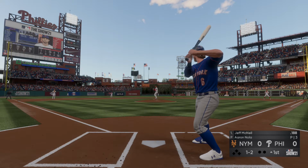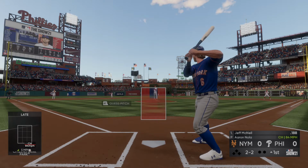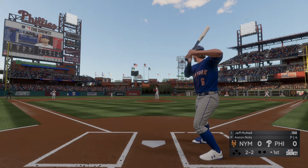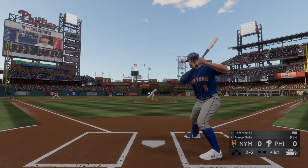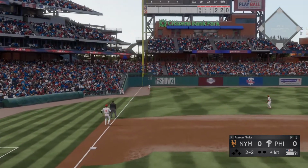The 1-2. Misses for the second ball. Well, the key for him on the mound is to keep the ball down. Certainly, hollow of the knee or lower. Sinker changeup guy, if he's going to succeed against this lineup, he's got to keep the ball down.